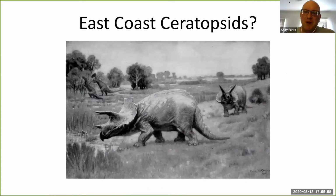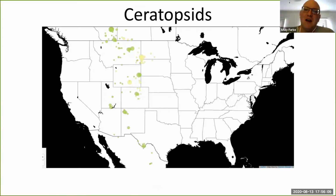But one of the things that I've been interested in is, how come we don't have such great fossils of animals like Triceratops, or really any fossils, out on the eastern part of the US? Now, if we plot the occurrences of horned dinosaurs, ceratopsids like Triceratops, on a map, there's a lot of them in that western half of North America. Remember that landmass called Laramidia. Lots and lots and lots of fossils, and there's lots of rocks out there. Notice there's none in eastern North America.